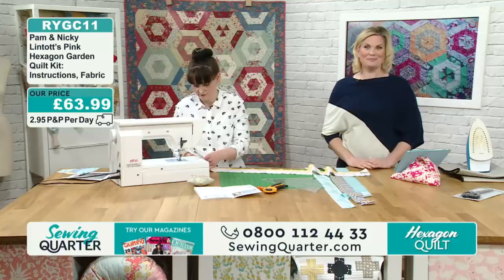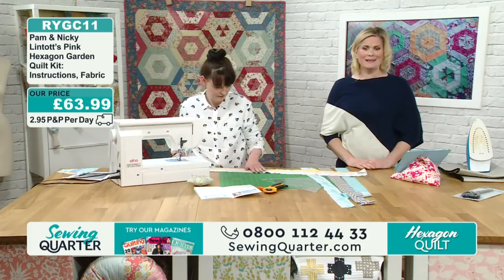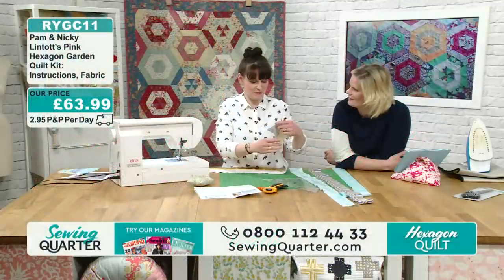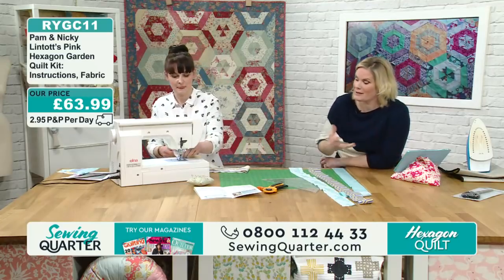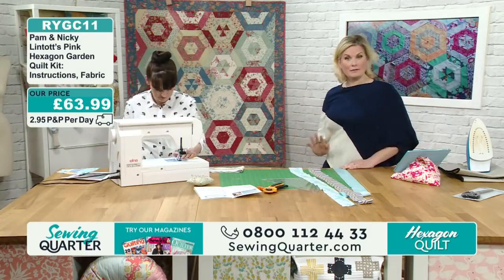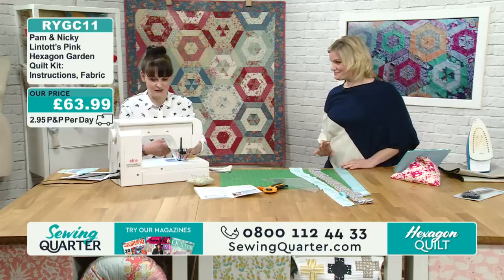Oh, we've had an email from Sally in Sunny Margate. Oh, look, she's made one. Hi, ladies. This is my version of this quilt, made for my nephew as a wedding present. Wow, it's beautiful. Isn't that gorgeous? And how different this looks, actually, with all the different colours. Yes, and your eye picks out different things. So my eye goes to the small central hexagon in one of them. And I love the mustards and things in there. It looks beautiful. Thank you for sharing. I love it. Out of the 350,000 copies of the book that has this quilt in it, there are going to be a few of you that have maybe given it a go. There are. It's beautiful.